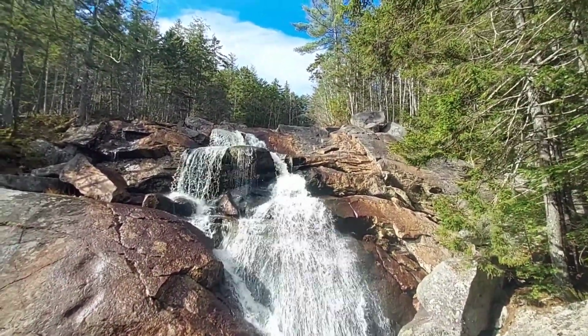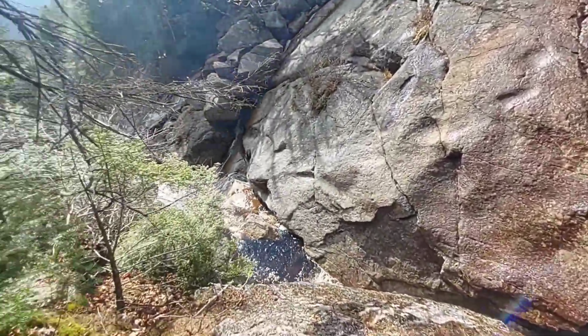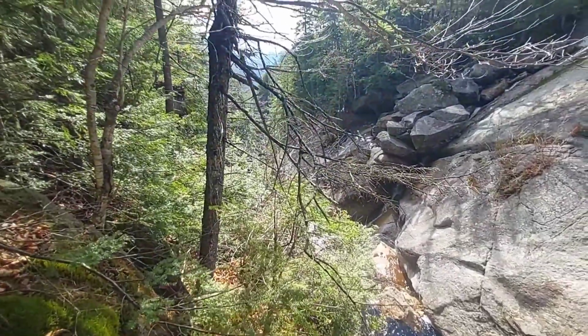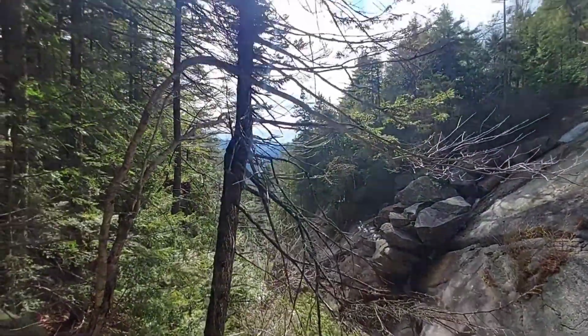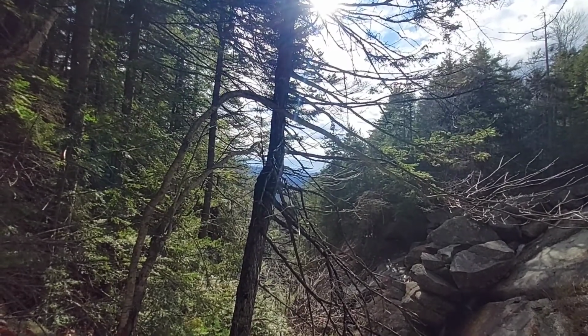Just the drop in front of me here is probably 40 feet. And then it tumbles another 30, 40 feet. And just keeps making its way down the mountain here. We'll try to make one more stop at the top here.